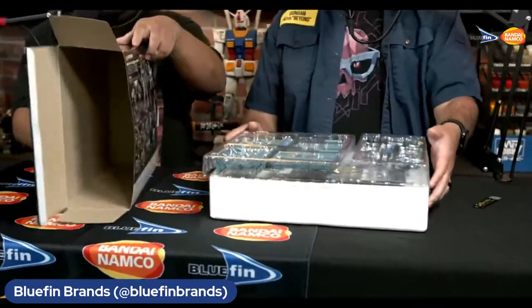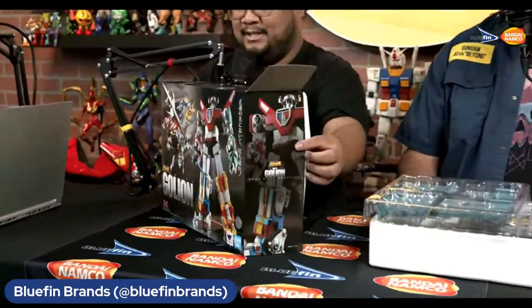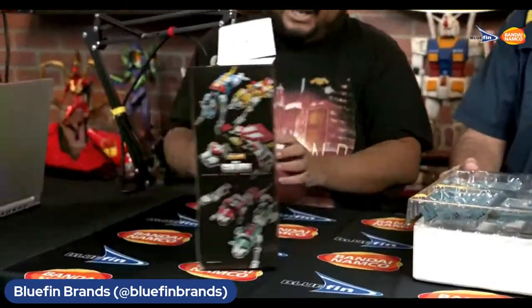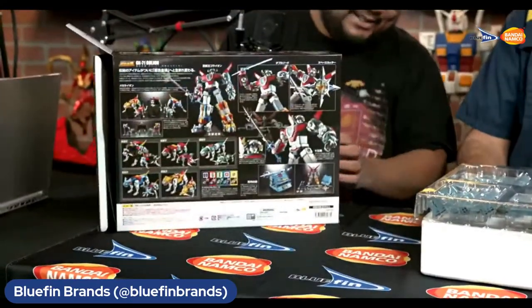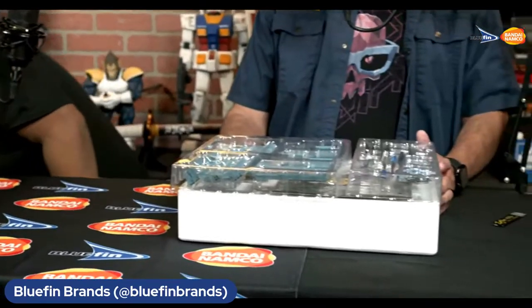I just want to say, even on the sleeve right here, there's really cool art, like Voltron, I believe, and then this one's got the lions. Oh, separate. That's cool. Looks good. Yeah. Let's put this down here for now.